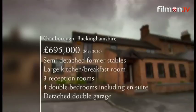This converted semi-detached stable block offers a generous amount of accommodation with a large kitchen breakfast room, 3 reception rooms and 4 double bedrooms, including that ground floor ensuite. There's also a detached double garage, and it's all in a central village location.